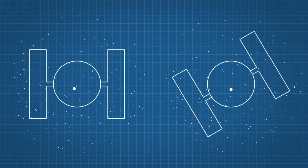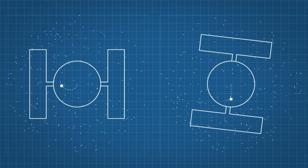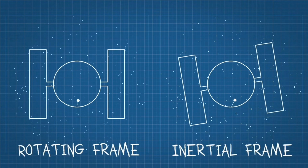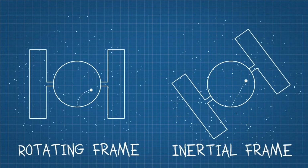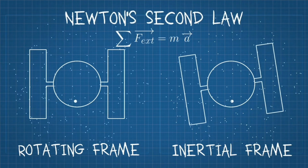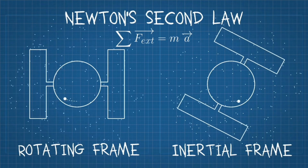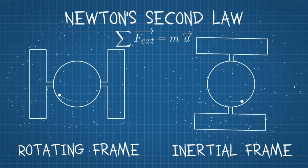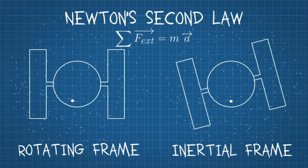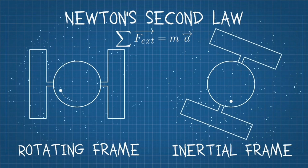Now let's swap the point of view for our convenience. Wow, it is really a matter of perspective. As you can see on the right side, in the inertial frame, the ball behaves naturally. Newton's second law of mechanics states that force is equal to mass times acceleration. On the left side, you can see the rotating frame. We can directly apply this law without any modifications. Conceptually speaking, the same effect can be observed.